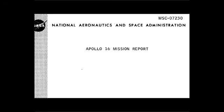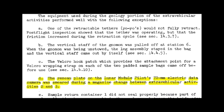Now this is the cover of the Apollo 16 mission report, and let's go to the equipment section. Paragraph D: the reseau plate on the lunar module pilot's 70mm electric data camera was smeared during a magazine change between extravehicular activities 2 and 3.